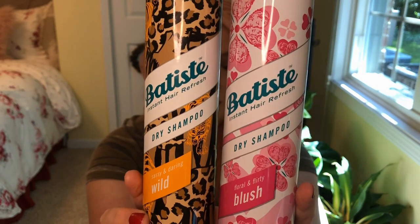And personally, this is my favorite brand, Batiste, and I get these giant bottles. These are 13.46 fluid ounces. I get these at TJ Maxx, and I think they're like $9? So they're not expensive. I mean, they're less expensive than if you were to buy them at Ulta, which I know at Ulta you also get your points. But I love these.